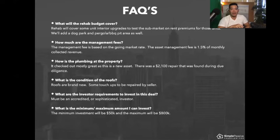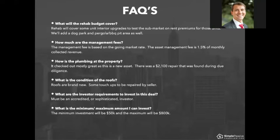What will the rehab cover? Again, not too much in interior upgrades other than the backsplash, and mostly that dog park, pergola, and barbecue pit will be the exterior improvements that we mentioned earlier. Right. Management fees, the asset management fee is 1.5%, as we just said. How is the plumbing on the property? Checked out great. New asset. I think we mentioned that earlier. Roofs are brand new.